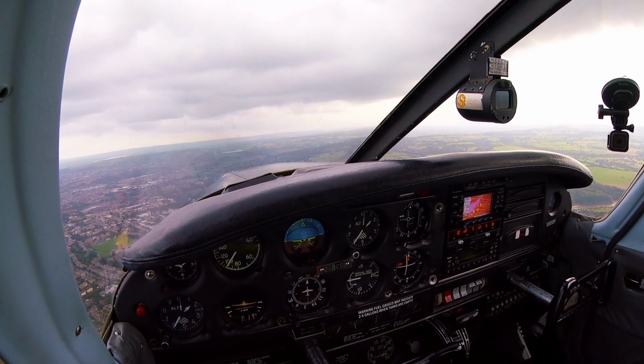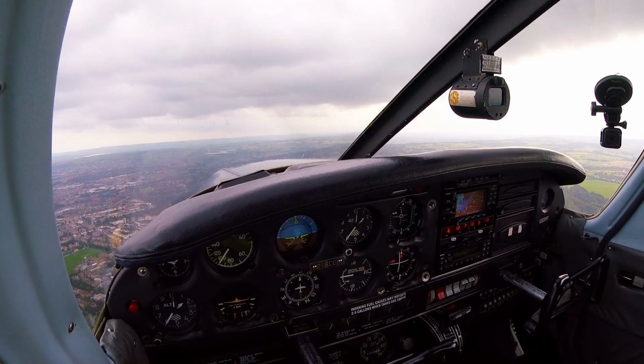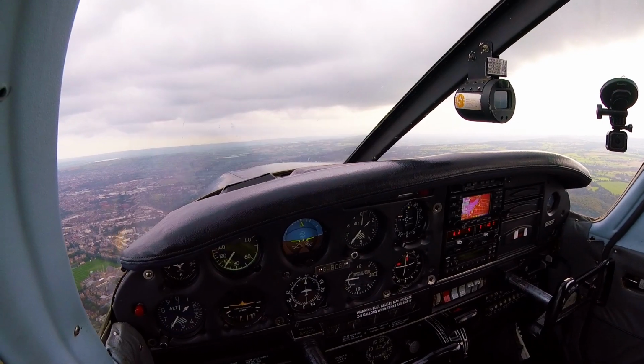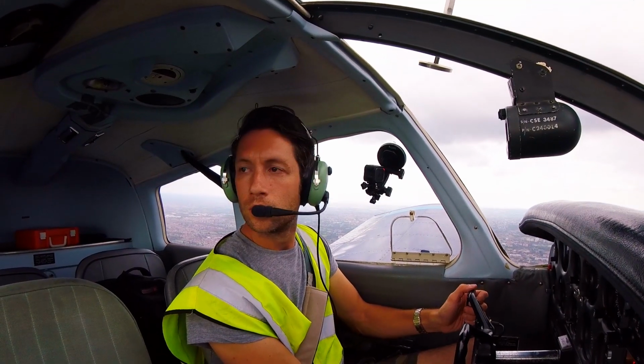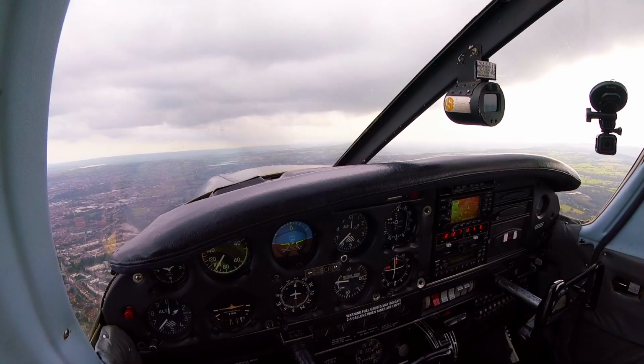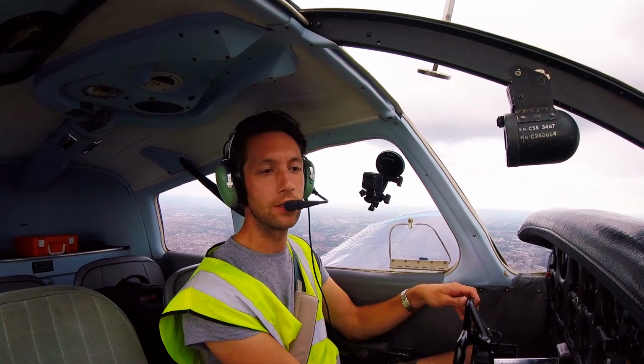Passing altitude 3,800 feet. Contact Bristol Radar 125.650, cheerio. 125.650, thanks, up at 6,800. Thank you. Okay, we route towards Barrow Tanks. We want to get down nice and quick. We're just clipping the controlled airspace now.